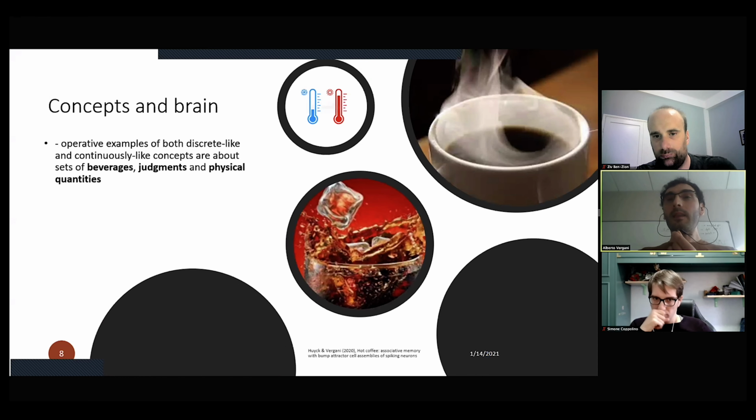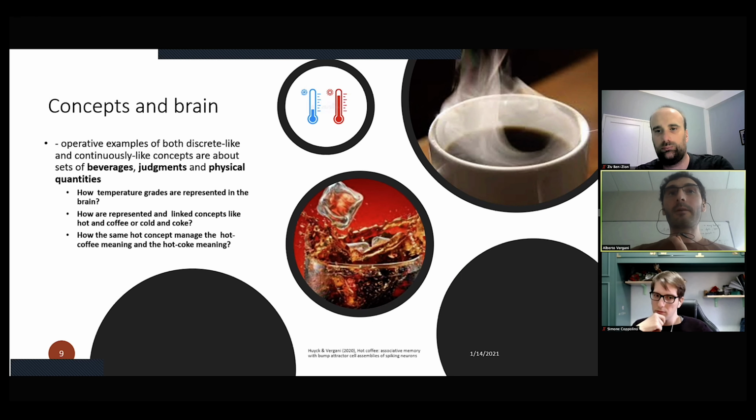And in this paper, we focus on a practical example, because to make some advancement in research, you need to localize your research. So we focus on a specific conceptualization, and we chose a very entry-level example: judgments about a beverage and some physical quantities. In particular, we ask several questions, but the three main ones are these.